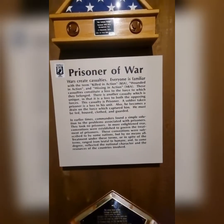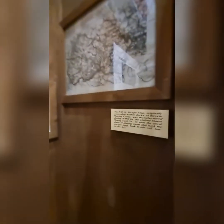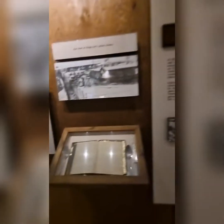It's the prisoner of war. And then there's a flag. And then they had this little door here. It was all just this small little door. And that was it. And it looked like, if you've been down here, it opens, and that's how they got their food and stuff. This is like a diary, and there's a fork, spoon, and knife they ate with.